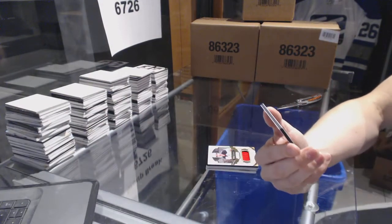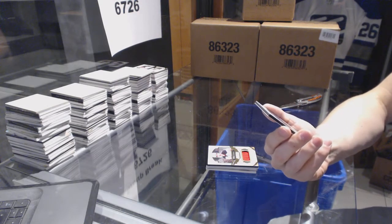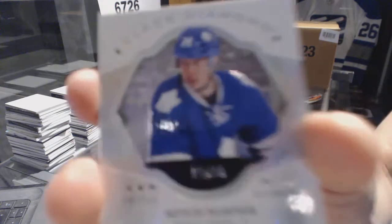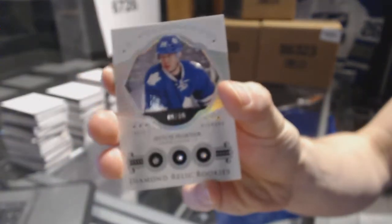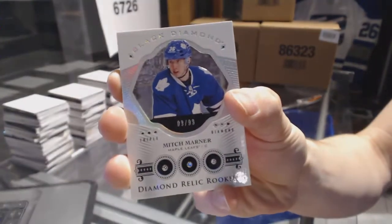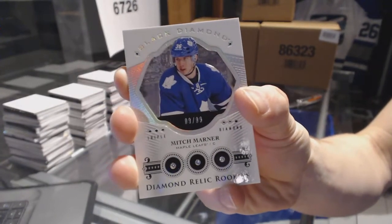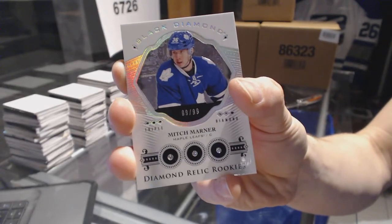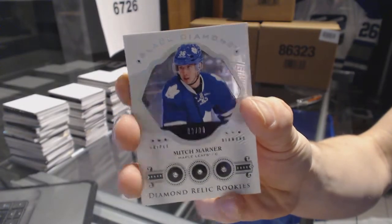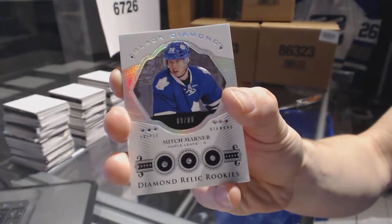And we've got a triple diamond relics rookie card numbered 9 of 99 for the Toronto Maple Leafs, Mitch Marner. 9 of 99 triple diamond rookie card, Mitch Marner. Now that's the Marner you want to get. Mitch Marner, triple diamond rookie card for the Leafs.